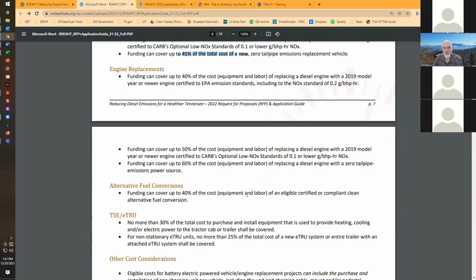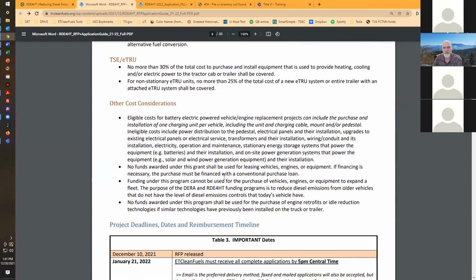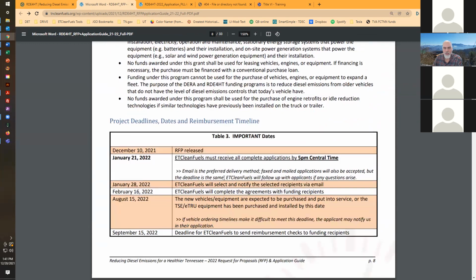We usually don't get into engine replacements and conversions that much. I'm not going to cover TSE and E-True. This information is in the document. So I'm going to jump to really the dates.